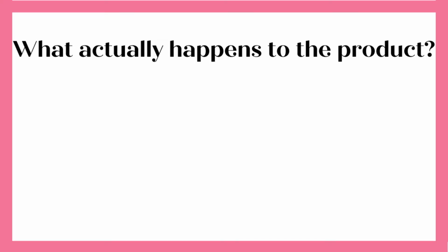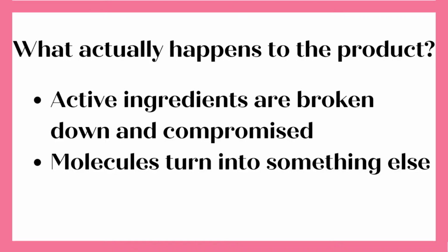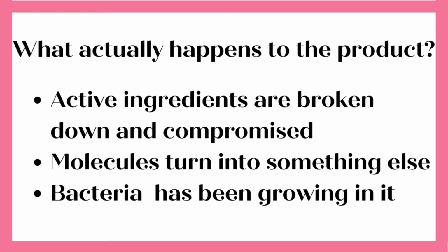Okay, it's expired. Why can't I use it? This is why. The effective active ingredients are no longer active or effective. They have broken down, they become compromised, they can turn into something else, as molecules, just a little bit of chemistry, I guess, but as molecules break down, they can break off and break into different things. So you may have a reaction to that you never had before because now the ingredient and the molecules are different.